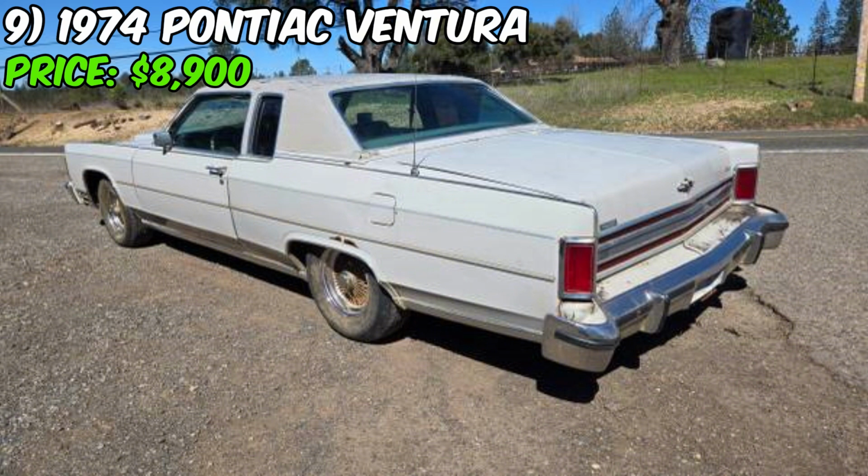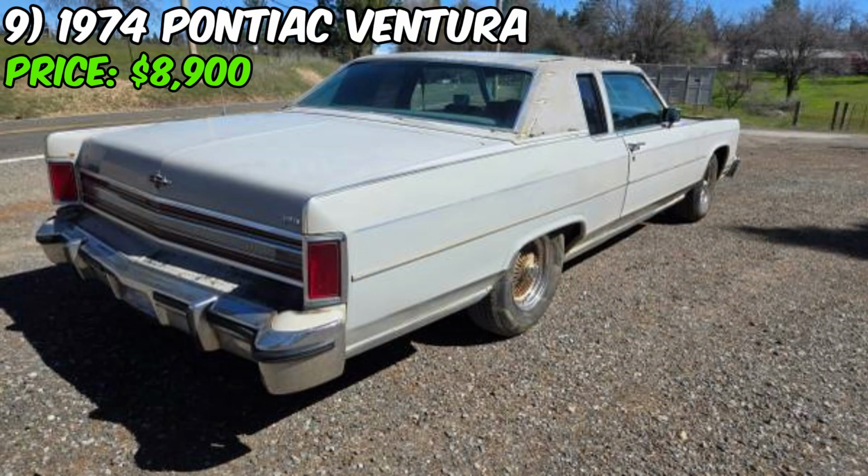Overall, if you're a fan of classic American muscle cars and appreciate the rarity and authenticity of a car like this 1974 Pontiac Ventura, this listing is definitely worth a closer look.